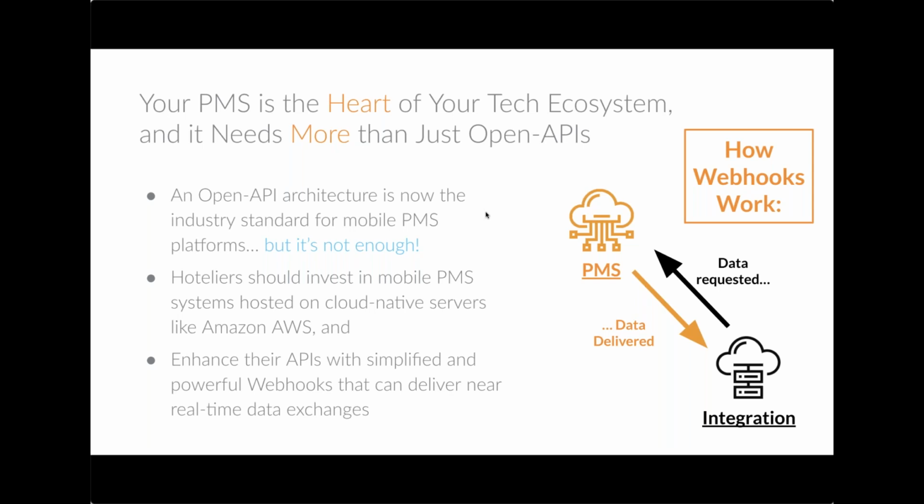We also talk about why you should invest in a hotel PMS that is a cloud native solution like Amazon AWS. We all know that being on native cloud solutions like Amazon allow you to deploy faster, allow you to access anywhere, have really high security standards, minimize any upfront costs. So a lot of benefits about why you should be leveraging a cloud technology for your PMS platform. And then moving into details about how APIs and how the API architecture helps.